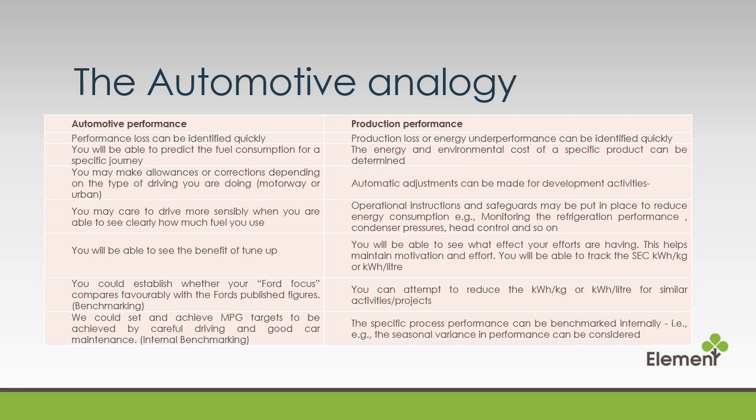If I have a reliable MPG figure from my car, I can compare that on an ongoing basis between when the car was new and how it performs as time goes on. The same is true of a business. You can observe performance through KPIs such as kilowatt hours per widget from when the plant was first commissioned, and then analyze that performance over a period of time and detect variation or change not just related to production volume or changes, but aging in general. This process is called internal benchmarking.